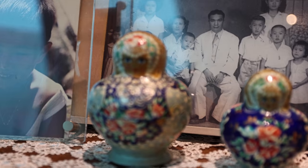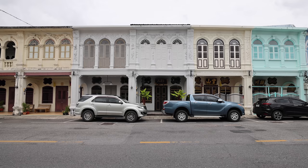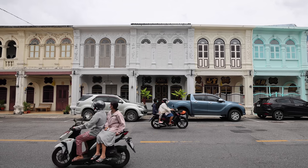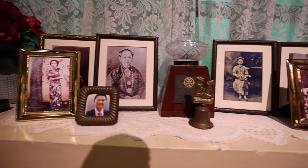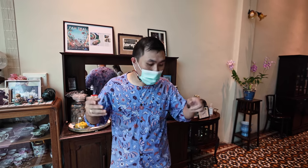This house belongs to one of the Baba families, a shophouse located on Tin Miner Road, they call it, because it's owned by the fortune-rich guys of old Phuket. And the house is built according to the fashion of that time. Yeah, you see the tiles?